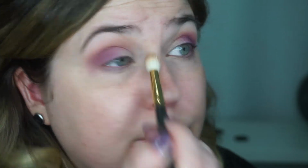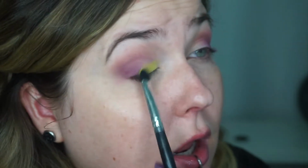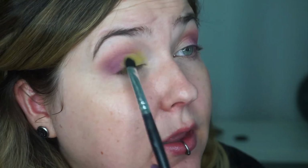And then I'm just going to take my original brush and blend that out. Okay, I'm going to take the green shade and pop it on. Okay, I'm impressed. I have so many of these neon green shades that do nothing, so I'm so happy that this one actually shows up. I'm just using a flat shader brush to apply that.